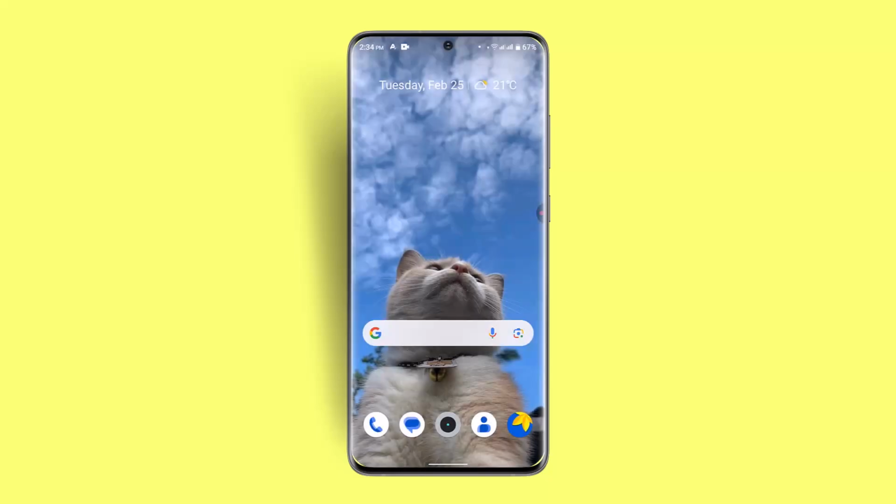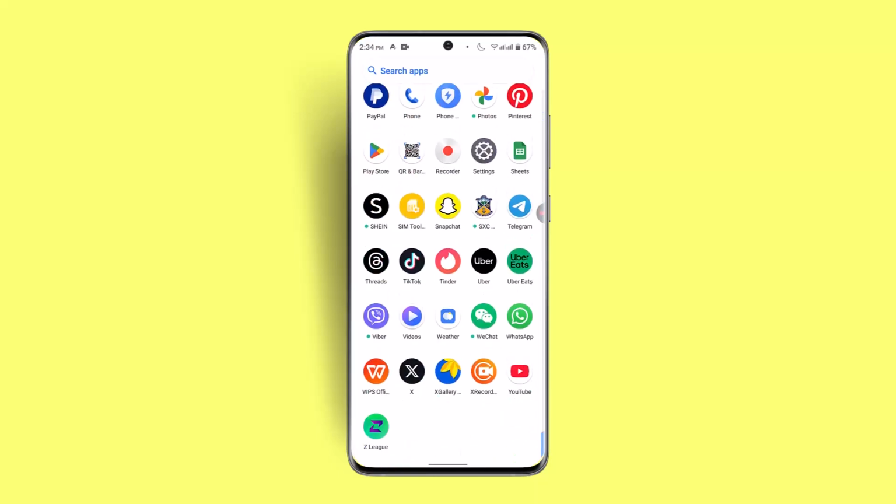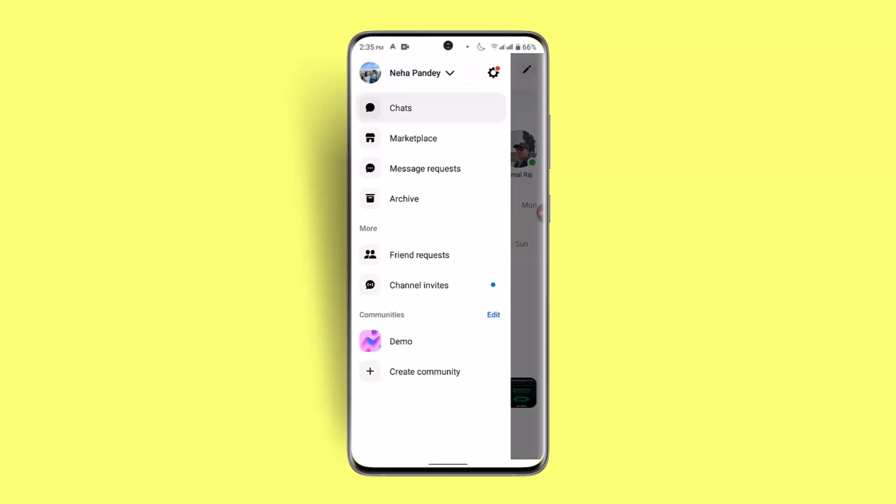And at the same time, if the other person has actually blocked you, or if you've actually blocked the sender or the receiver, then it could be a potential reason why you're unable to receive the message. If nothing seems to be working out, then you could go ahead and reach out to the support team. They will be able to look into your matter. So that's the way you could fix not receiving messages on Facebook Messenger app.